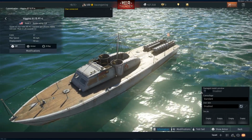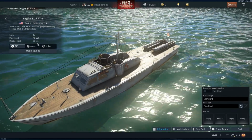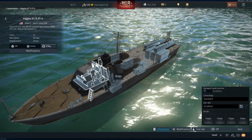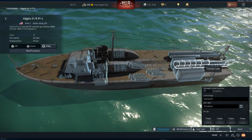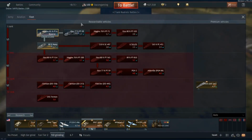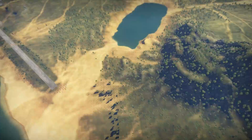In terms of performance, crew of 17, 40-mile-an-hour top speed, and 50-ton displacement. No armor on the ship, and if we go to X-ray, you've got radio station, bridge, ammo, guns, fuel tanks, 3 engines, which is sort of a feature of most of the early torpedo boats, and then the 2 torpedoes at the back.